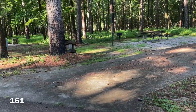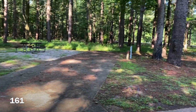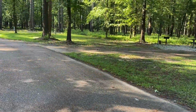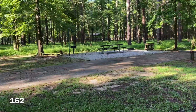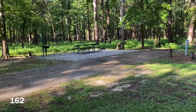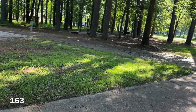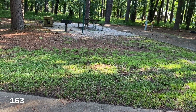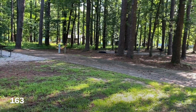161 backs you up into the trees, and no neighbors behind you, and well spaced to the next sites. 162, on the outside, another back end site, well shaded in the morning, might be a little sunny in the afternoon. Coming back around to the inside here on 163 as we round the curve. Backs into a good grove of trees, tall pines surround you, and the bathhouse there in the background. You are a little close to the next site too.